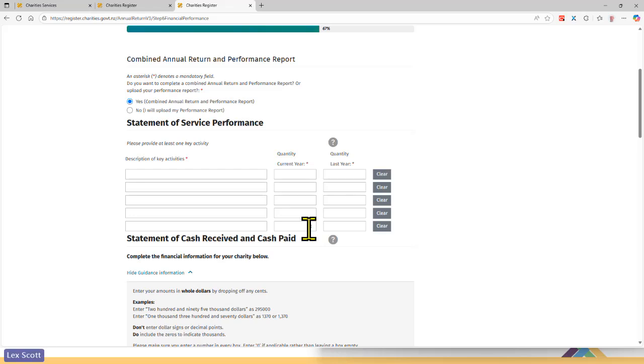After you confirm that you are filing a combined annual return, the next section you need to complete for this page is the Statement of Service Performance. This is where you describe your main activities and state the quantities. You don't need to list everything your charity did, just the most important activities. Think about the story you want to tell readers, including funders, so that next year you can see how you are tracking. Awhina had a variety of activities during the year.